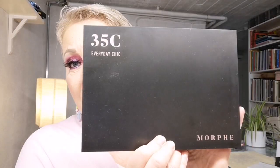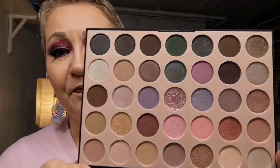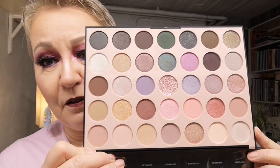And the Everyday Chic 35C palette. This isn't really a neutral, but well, the first thing I think of when I open it up is neutral. Even though there is really not a lot of browns in here, a few, and all of these beigey stuff that I never use. It's pretty. This is something I could use if I go to the doctors or something, if I want to be discreet. So that is my palettes that I have kind of put aside.